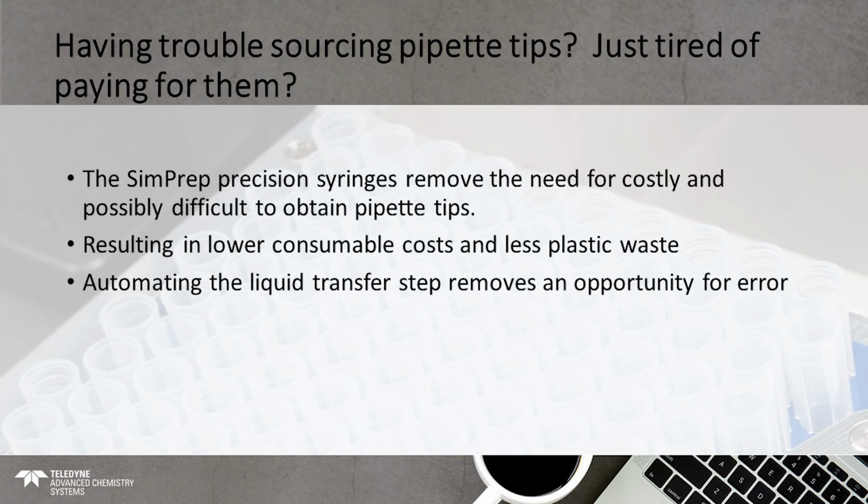So switching over to something like the SimPrep, using its precision syringes to deliver the volumes accurately, because that's what you really need from your pipette, right? That allows you to lower your consumable costs and produce less plastic waste. And you can potentially, maybe if not completely, but at least partially cut a total consumable from your purchasing needs.